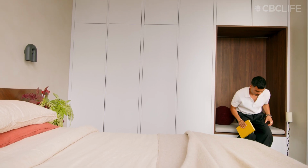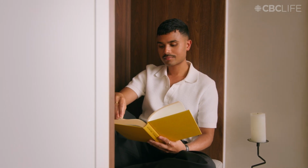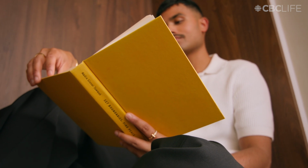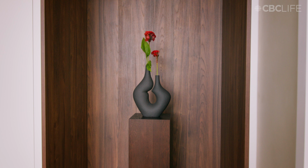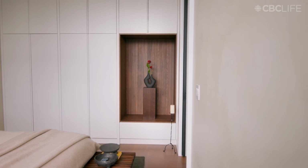Another feature that I really wanted to incorporate into this room was to add some additional seating. I opted to go for a built-in reading nook, which blends into my millwork and my closet space. Having that built-in look just opens up the space a lot more. I also use it as a vignette to display some of my pieces that I'm really loving, just to show off some of my favorite things.